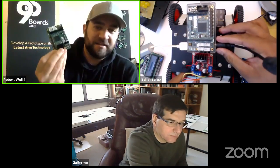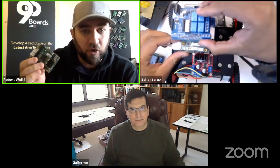But yeah, this is where this starts to get very interesting, because now you could utilize, like what Sahaj is doing, the little motor control shield that was already created for the Arduino ecosystem, and then take all the power of a 96Board, have the Arduino drive those motors and do some of the more real time or menial tasks, let's call them, while the 96Board does all of your heavy lifting when it comes to camera, AI, anything like that.